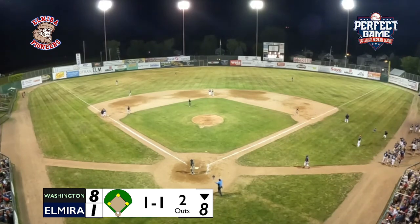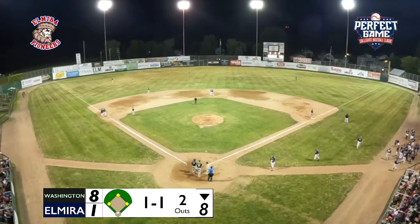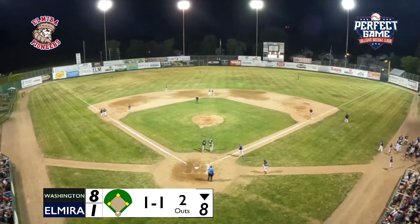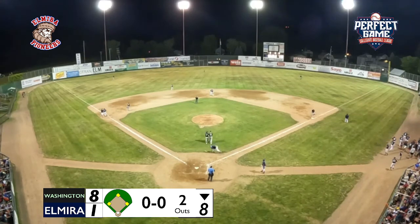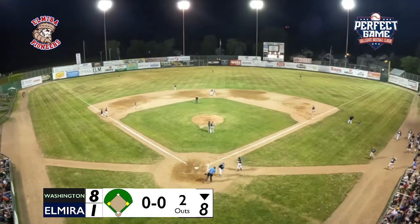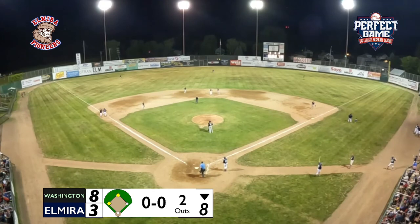It's technically an errant throw. That's a single. But those two RBIs were from Johnny Wall. Hanley and Berube score. It's an 8-3 ball game. A huge at-bat there that gets Dunfield pumping.